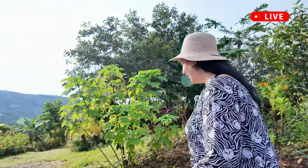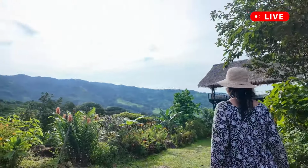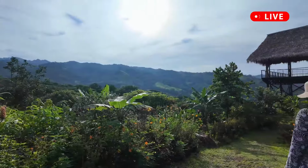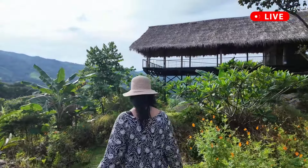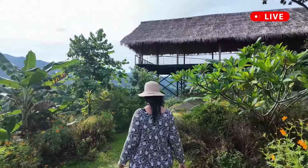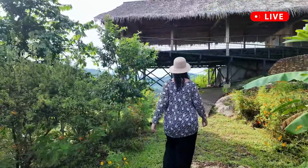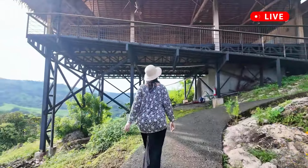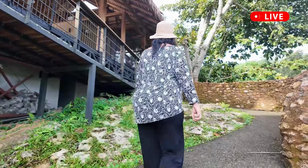Sorry, before going to the garden, let's check the yoga shala, which is just gorgeous. Also the flowers and the butterfly. Everything around this area is magic and relaxing. Let's go.